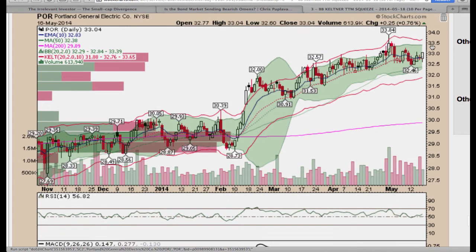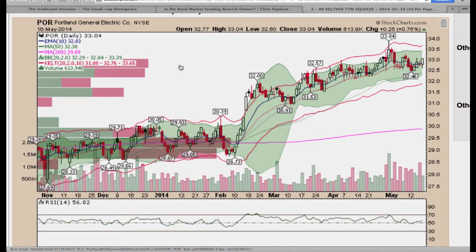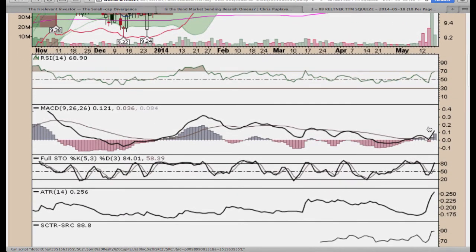Portland General Electric, utility names to continue to fare well. MACD's turning, and we have this Kirby level up here we can get above. Spirit Realty, this has been on the scan, was on last week, had a little bit of a dip here. On Wednesday, bounced off a lower Keltner channel, moving higher on volume. Back above the Kirby level, and looking good for a continuation. MACD's pointing higher, stochastics led.